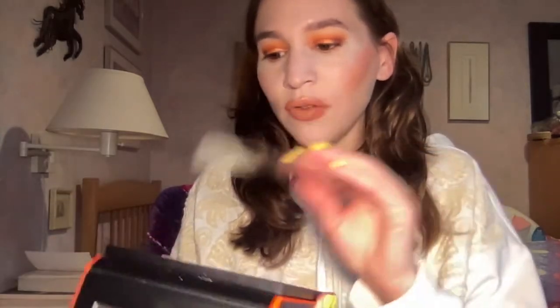I am obsessed with the eyeshadow palette so far. I think that the eyeshadows blended out beautifully. The mattes were super buttery soft, and the shimmers were beautiful and very pigmented, and I'm obsessed with this look. I really love how it turned out, so I have no complaints about this. I think that everything blended beautifully, so I love this.